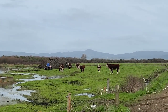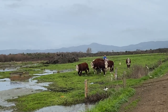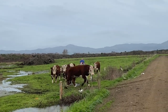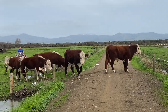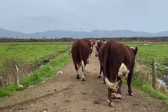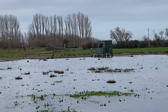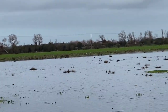Go that way. That's the way. Come on, good bulls. That's the way. Good boys. Look. Got a couple of swans back. A lot of birds too.